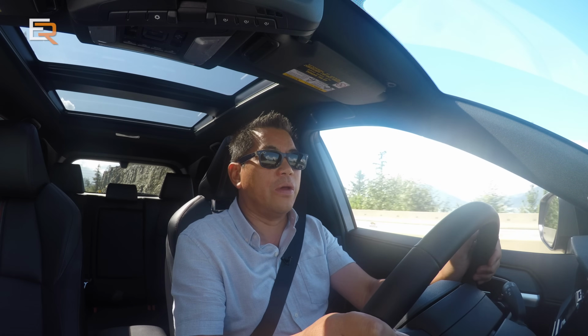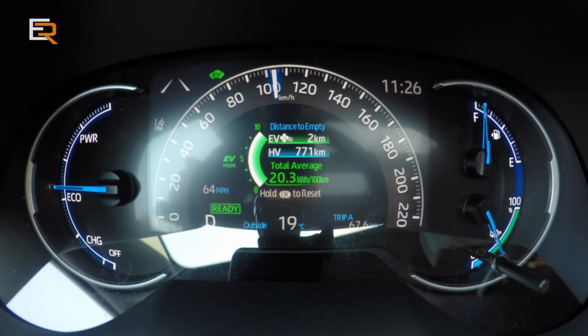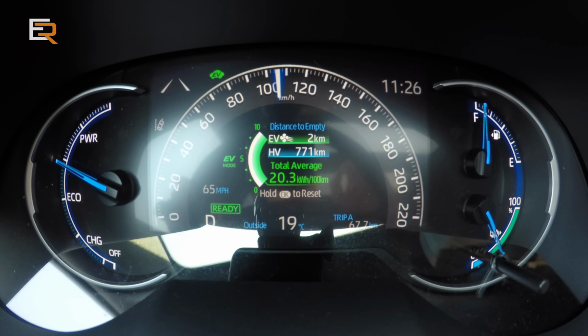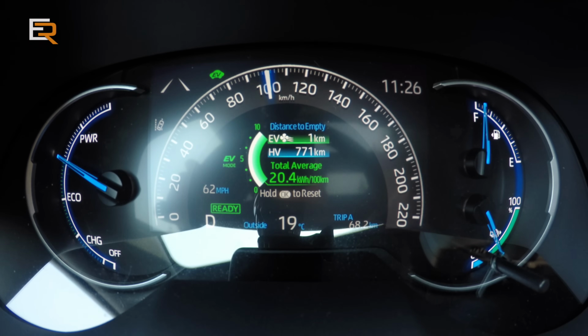All right, I'm bringing you along with the actual odometer reading right now. We are 0.5 kilometer away from 68 kilometers, which is the projected range of this PHEV. And we are showing 2 kilometers left of EV range. So that's pretty, there we go, 68K. And we are still on EV. So how much farther can we go?